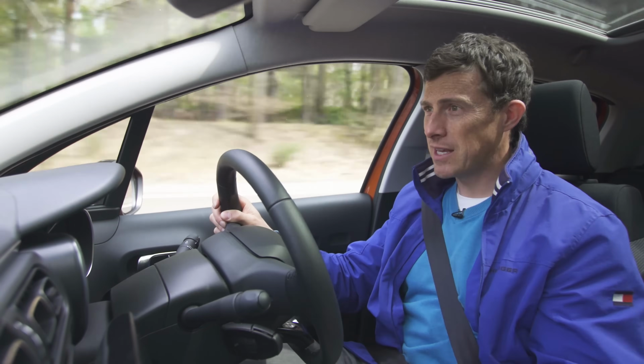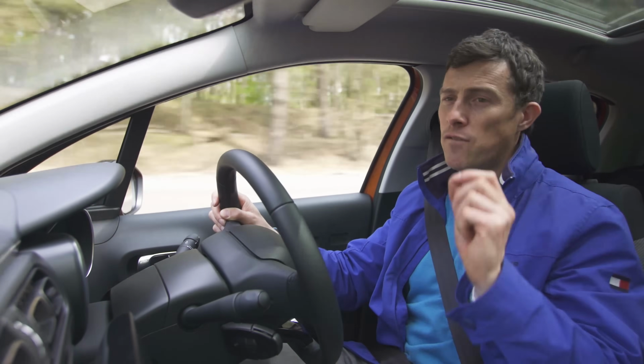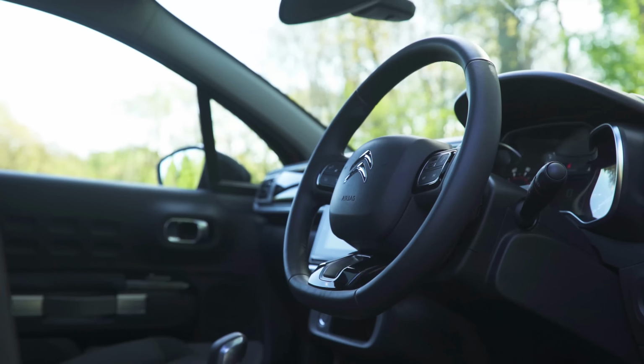If you want an automatic, you have to get the petrol anyway, because you can only get it on the highest power version of the petrol engine. So there, be warned. Now then, it's time for the carwow 5 annoying things about the Citroen C3.